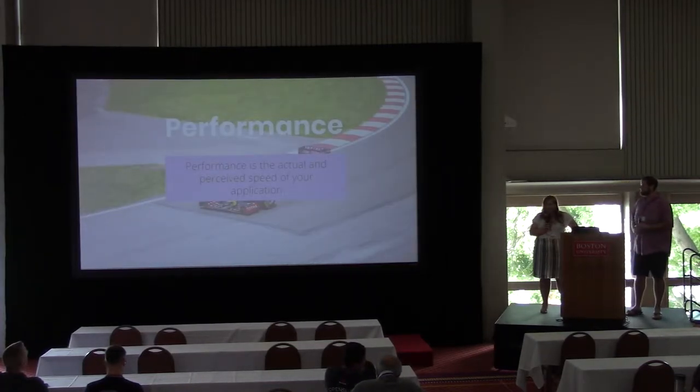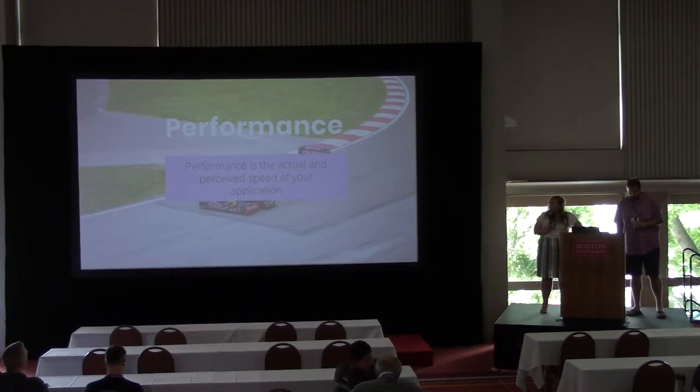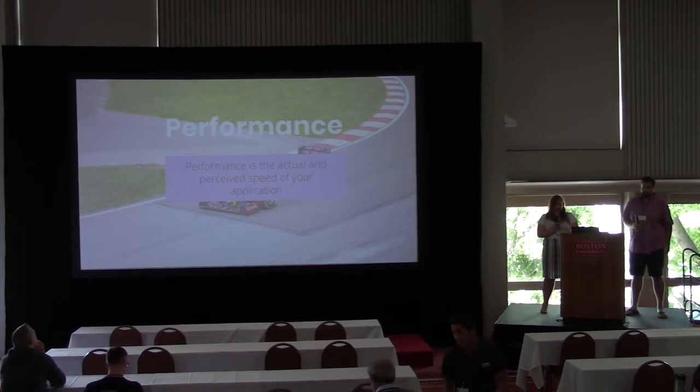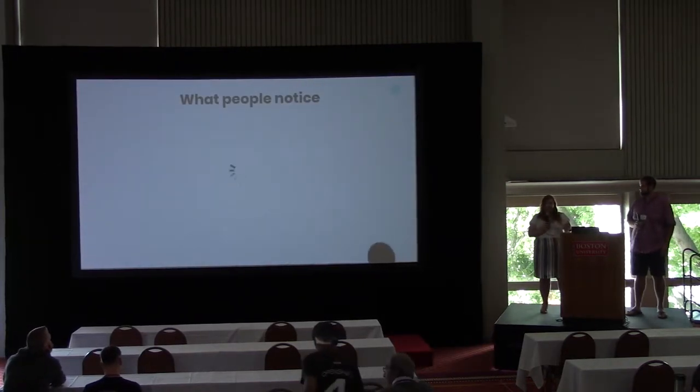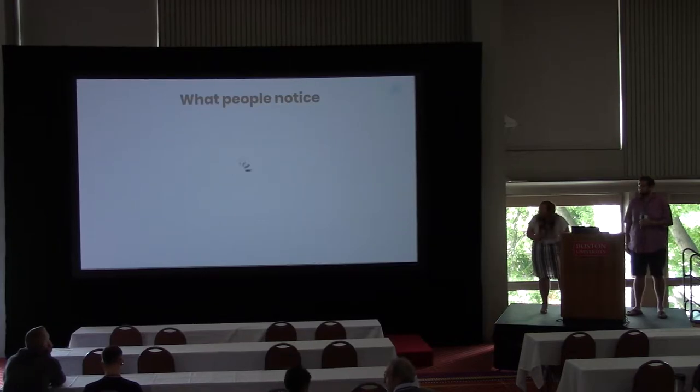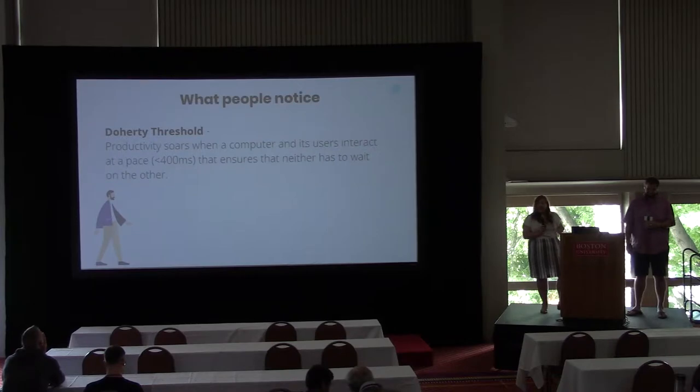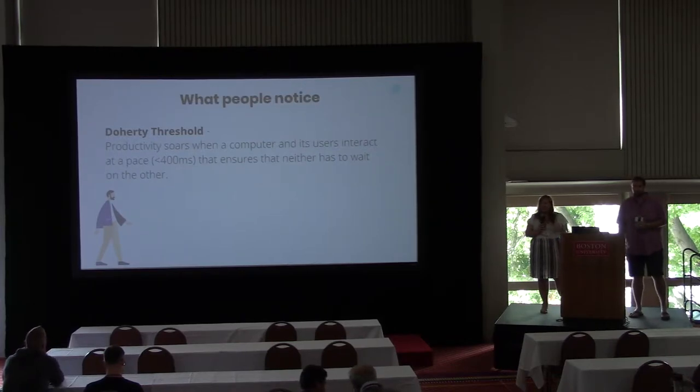So let's get into our second principle, which is performance. So performance is the actual and perceived speed of your application. It's a little bit of both. Because what people notice is when the computer is coming back slower than you expect it to.